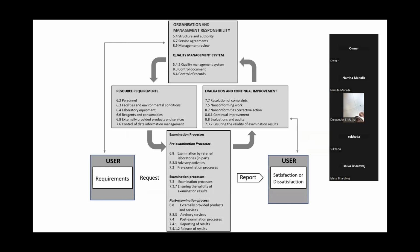See, these are our activities in the laboratory. Our pre-examination activity, examination activity, post-examination activity. To carry out these activities in the required manner, to cause minimum dissatisfaction for the patient, and to work in a manner where chances of errors are reduced, what do we have to do? If somebody is not happy, there is some complaint, these are resolved. If some work is not in conformance with our documented system, we check that and take appropriate action. We are looking in our laboratory for continual improvement. We are checking various activities regularly.